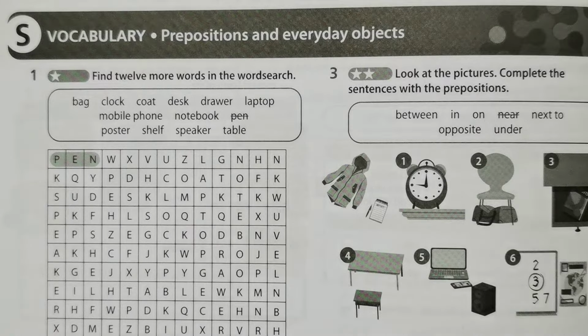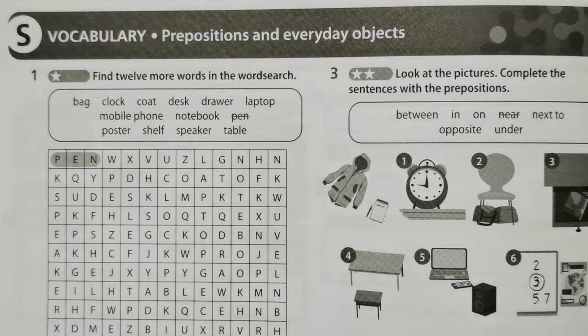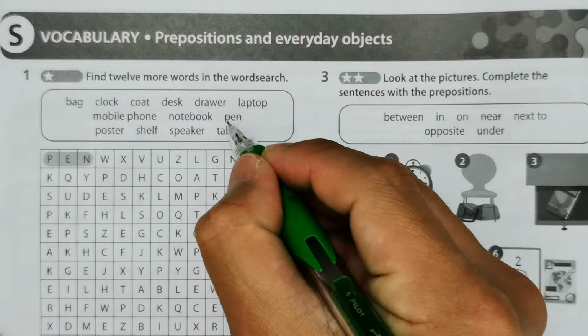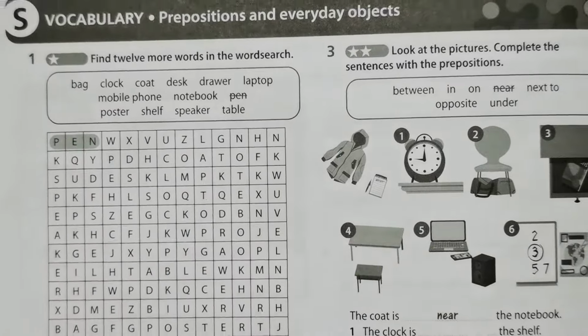Okay, pupils, we are on this Year 5 English Plus 1 workbook on page 6. We are on the starter unit. This is on vocabulary and we will learn prepositions and everyday objects. Activity 1. Find 12 more words in the word search. Already given, number 1, pen. So already strike 2. Then you need to find another 12.